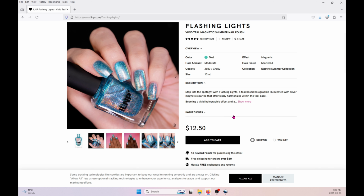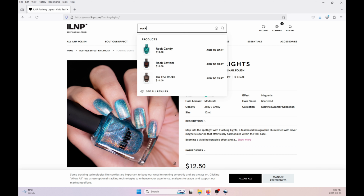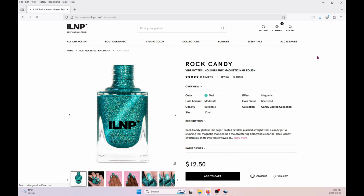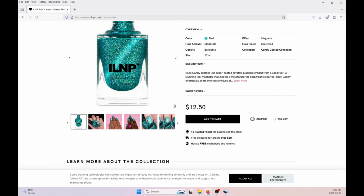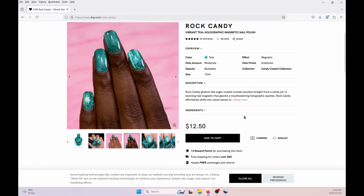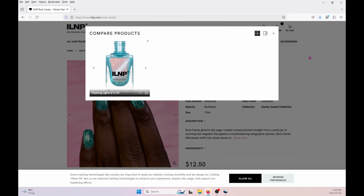Very much liking this. But there is also, and apologies for the typing sounds, Rock Candy, which is, as they say, more of a teal, but I'm going to call it a bluey teal. And these two strike me as somewhat similar. And if I use this to compare, let's see if, oh no, it didn't go in there.